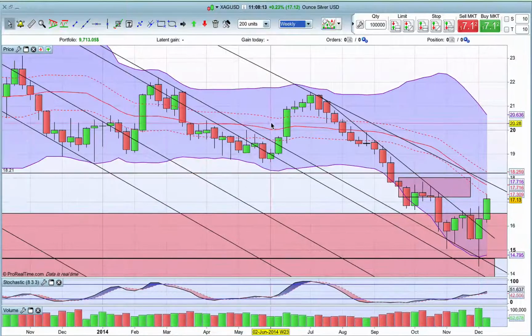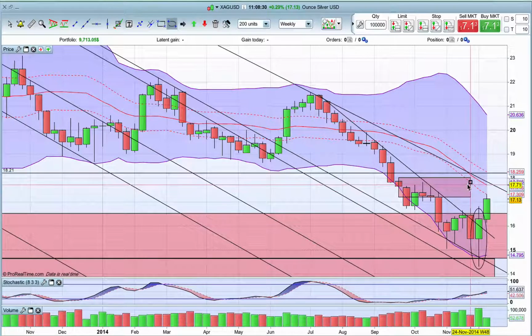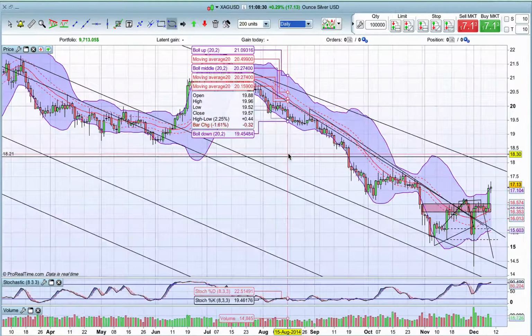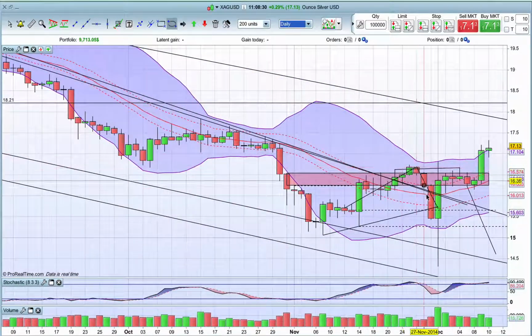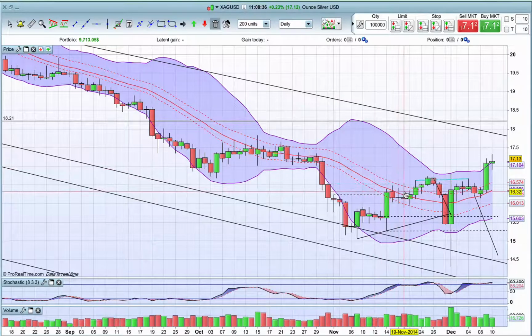But again, a really bullish engulfing candle here. So you have to be very cautious about this, right? But again, I do expect a little bit of a move back to the downside here. And just like gold, right, we want to see a move above the 20-day moving average, which we did. Let me erase some of these lines here so we can see a bit more clearly.